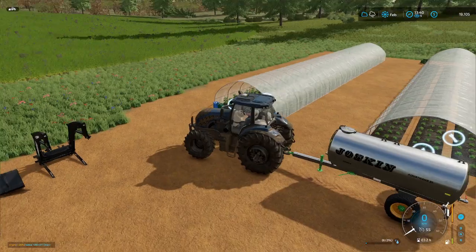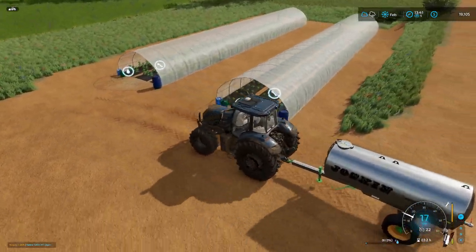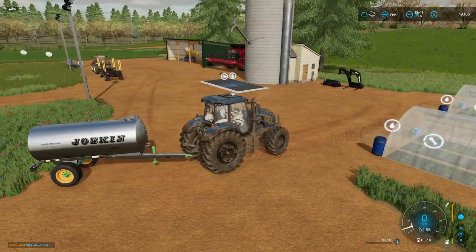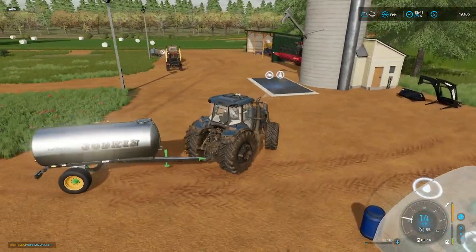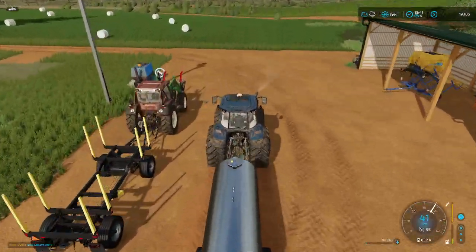I kind of like that, not gonna lie. But I feel like I need a lot more water than this. So, we're getting that started. Let me go get one more load for now.